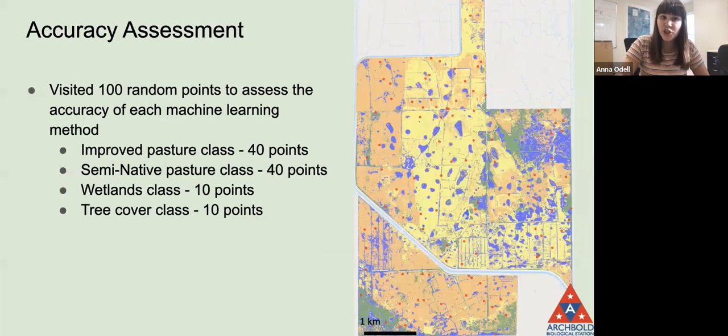And to evaluate which machine learning technique was the best, I had to perform a field accuracy assessment where I went into the field and ground truthed 100 random points around Buck Island Ranch, with 40 points in improved pastures, 40 points in semi-native pasture classes, and 10 in each for wetlands and tree classifications.